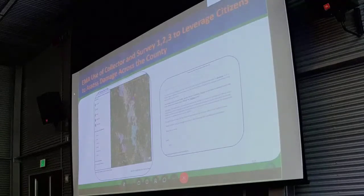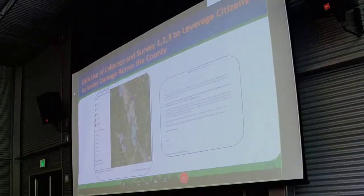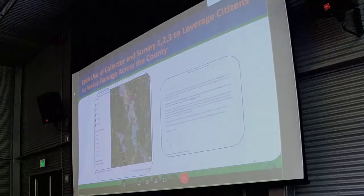So this is another example of where we've used location intelligence and digital systems to basically engage our citizens again. This is one where our emergency management agency actually uses the citizens as an IoT device to go out and collect data on damage when we have, whether it be a hurricane or a storm that comes through. And there's two parts to this. One of them is where the citizen can report damage. Any citizen can go in and say, I've had damage at my house. This is what's going on.